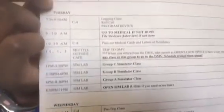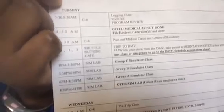So we're going to start with after you finish your week of orientation, which is 5 days, Monday through Friday. This is the schedule that they give you, and it goes by each day. Monday is where you go do all your medical. Tuesday, you finish up your medical, and it has the different times that you need to be at different areas.